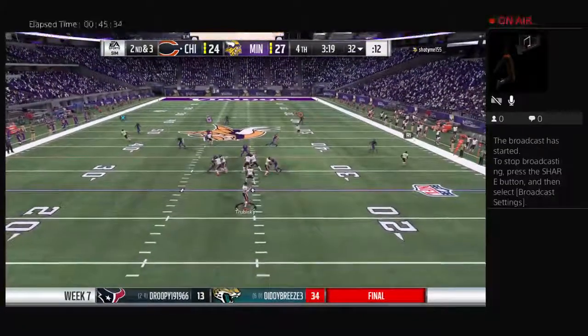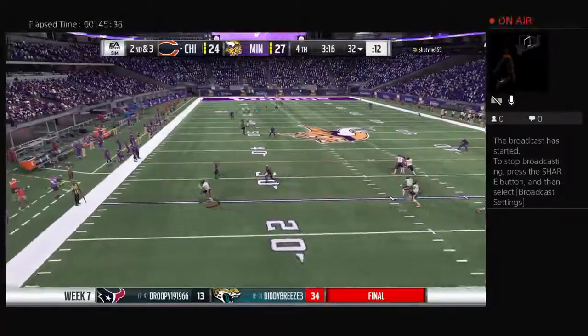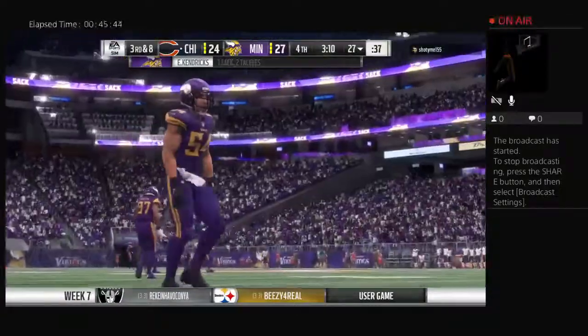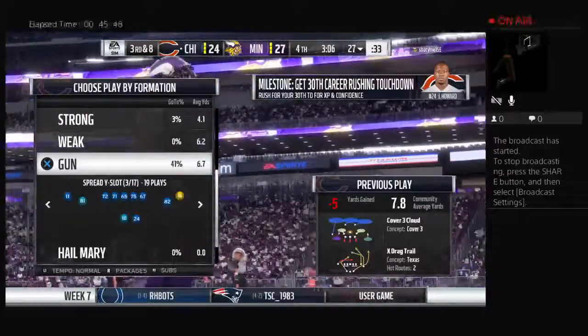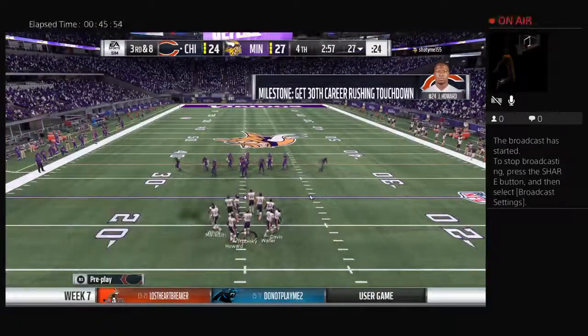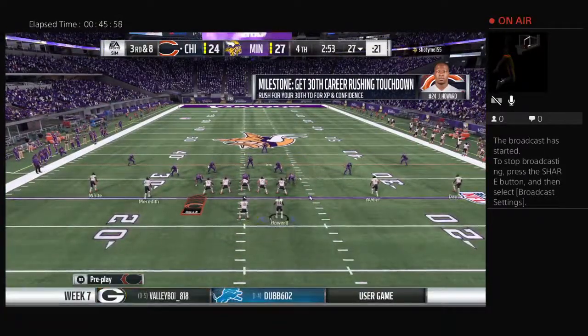On 2nd down, here's Trubisky. Dancing to his left. And no escaping this time as he'll go down. They got him for a sack. Eric Kendricks in there to get him for a loss of 5. One of the bigger plays in the game thus far, and the crowd getting into it as we come up on a big 3rd down.